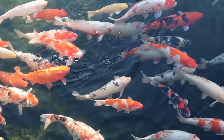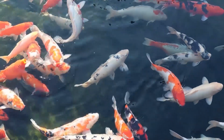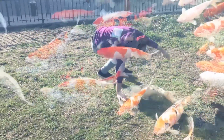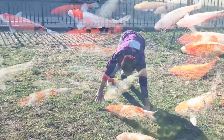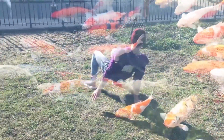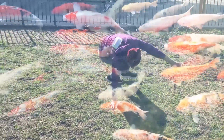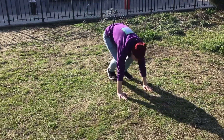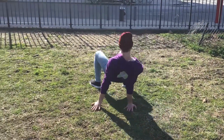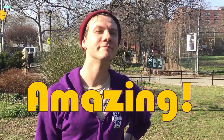These are fish. They go flip, flop. Can you do the fish? Flip, flop, flip, flop. Amazing.